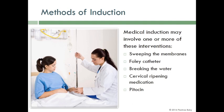In the hospital, we can use a Foley catheter, which has a balloon on the end, and that's a kind of mechanical dilation, but it also gives constant pressure on the bag of water to give constant prostaglandins that can also ripen the cervix. We can break the water. We can use different man-made prostaglandins to ripen the cervix, and we can use Pitocin to give you those nice, regular, strong contractions.